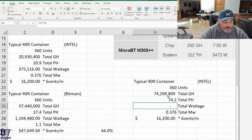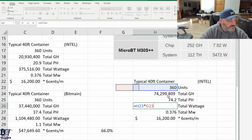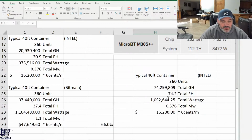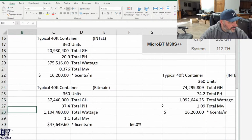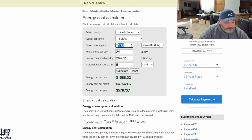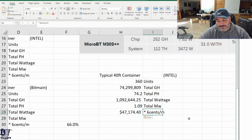$74.2 petahash. Total wattage would be the same or pretty close to it, which would be this many units times base overclock. So you'd be at one total megawatt. So it'd be 1.09 megawatts, and essentially you would be really close to this price here. 092. Calculate, you'd be at, yeah, real damn close. $47,000 price point per month. That's at 6 cents.